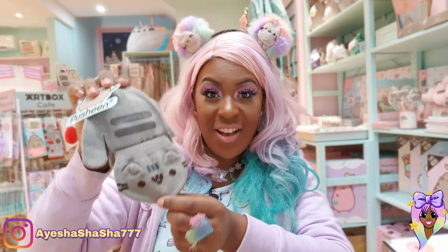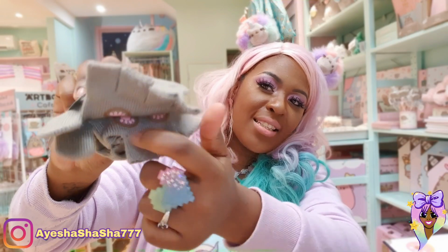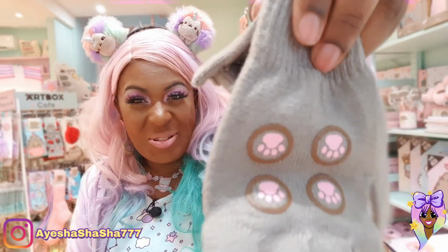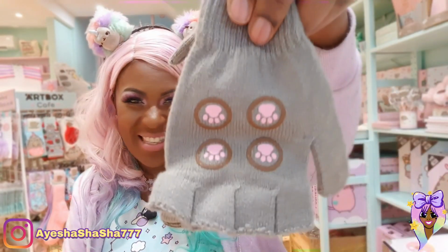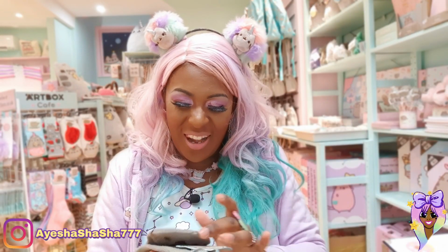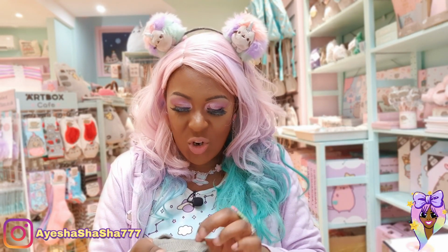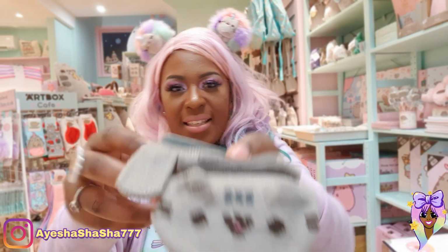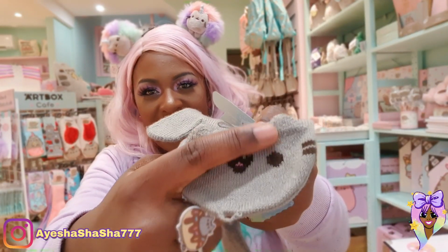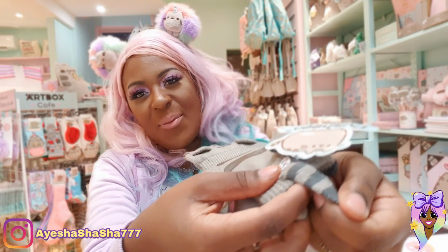Now, these gloves are absolutely adorable. So they're like little mittens, but they're also fingerless gloves. And it's even got her little toe beans, or bean toes, however you want to say it. They're so, so, so cute. I love them. I actually have a pair of these already at home. I just love the fact that it's even got her little ears here. There's a lot of attention to detail with this. And even got the little tail as well.